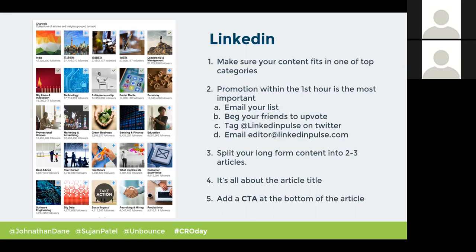LinkedIn is better for lighter content. So if you have a really in-depth article, you probably want to split it up into 2-3 articles. Maybe if you have 20 tips, or you're going into 5 different concepts, take one concept per post. That generally does better. But with LinkedIn, you do want to promote it.